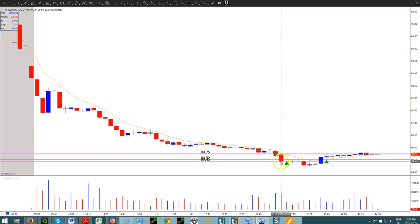Really got rewarded very soon. Took some out at 89.45. Got a little bit greedy. It went all the way down to 89.21. Was really hoping, of course, it would maybe get down to 89 and maybe crash through it. Didn't happen, and so I took out the balance right here at 89.52.